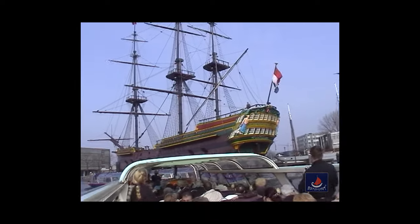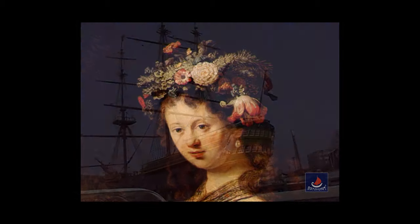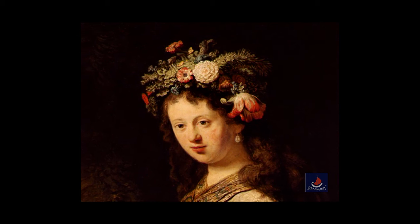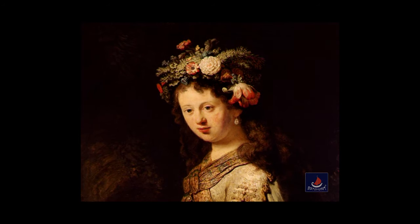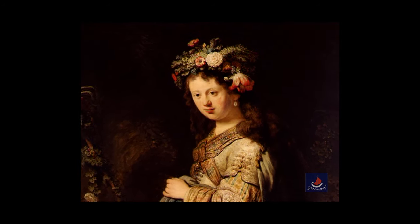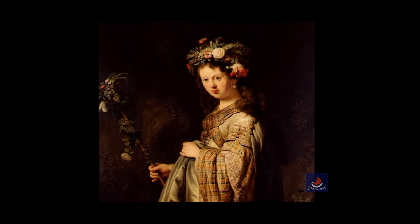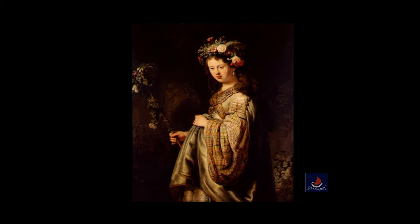In 1634, Rembrandt Harmens van Rijn married Saskia van Ulenburg, who brought him a considerable dowry as well as good connections. There are many portraits of Saskia, painted, drawn, and etched, in which she was often treated as some mythological image. As we can see in the Hermitage painting, Saskia as Flora, painted soon after the marriage.